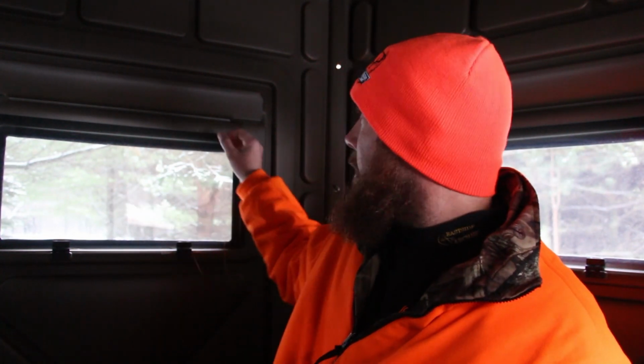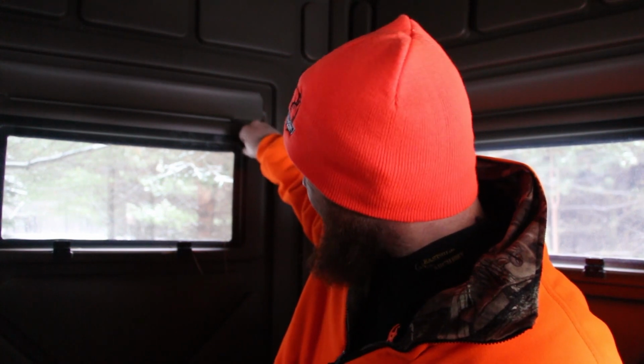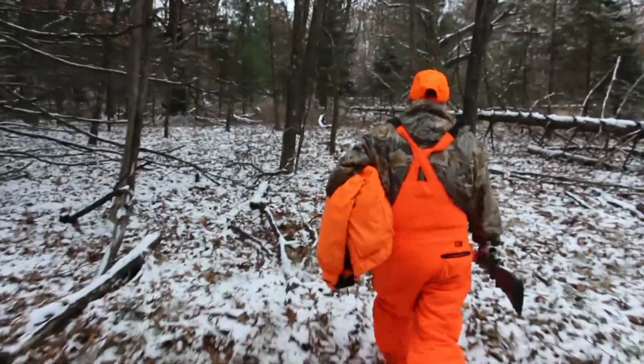So what I like to do is open up all the windows. Just like that. Just make sure that there's no squeaks. The chair I'm on has a little squeak. It's not gonna bother the deer too much. Besides that, make sure your windows are down. Put them back up to contain your scent. And then that way when a deer comes out of that window, if there is a squeak, you know to be ready for it.